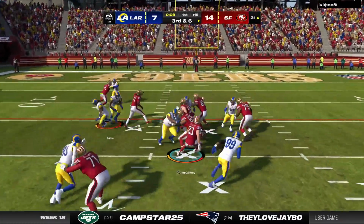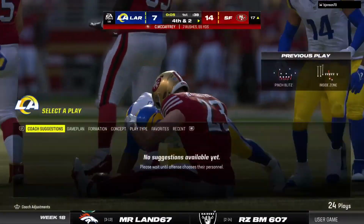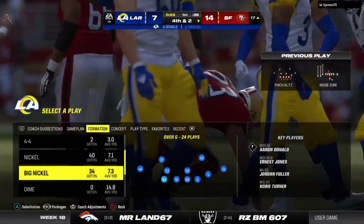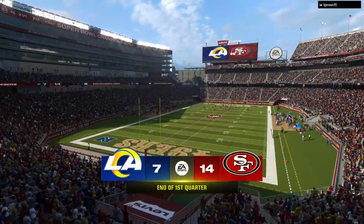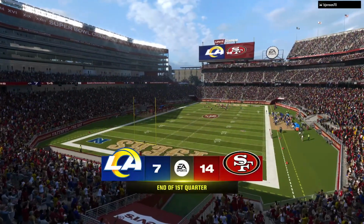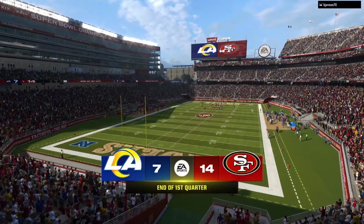Third down, here's McCaffrey. And he's going to be marked down short of the first down, right around the 17. He'll get 4 yards on the carry there, and we will get to the end of the first quarter of play. Through one quarter, 14-7 our score.